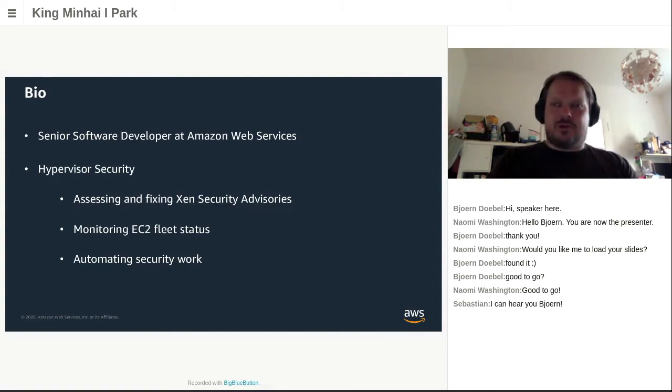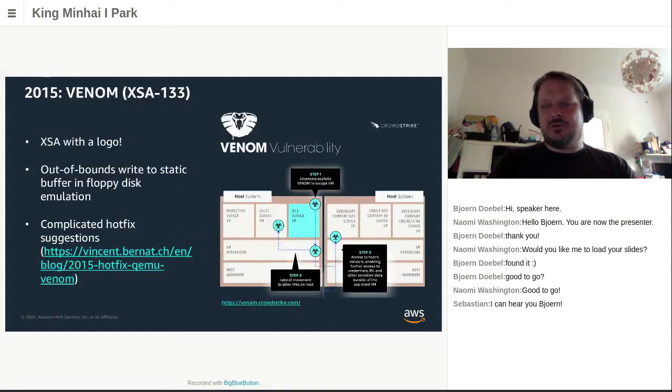Today, I'd like to talk about QEMU and Live Upgrade and how we built that and use that in the security context. And I'd start with a story that's a couple of years old now. There was XSA 133 back in 2015. And XSA 133 was special in the sense that it had a code name called VENOM. And it was one of the few XSAs with a real logo.